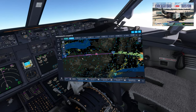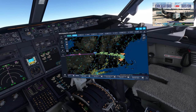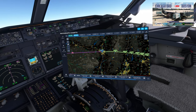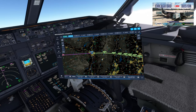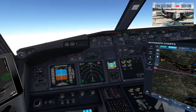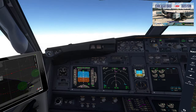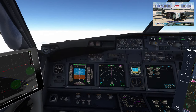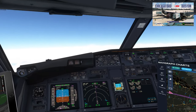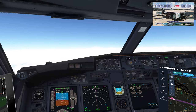Boston Center, this is Air Canada 8642. I'm about 72 miles north of the Albany waypoint at flight level 380. Air Canada 8642, Boston Center, squawk 3436. Squawk 3436, Air Canada 8642. Papaya 617, you're ready to contact 5 miles from the Millinocket VOR, maintain 5360.